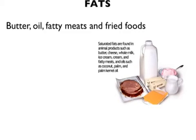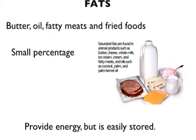Examples of fats are butter, oil, fatty meats and fried foods. Fats should form the smallest percentage of macronutrients in the diet. Fats provide us with energy but should be eaten in moderation. They are easily stored in the body and can lead to weight gain. That's why it's really important that we eat such a small percentage of this macronutrient.